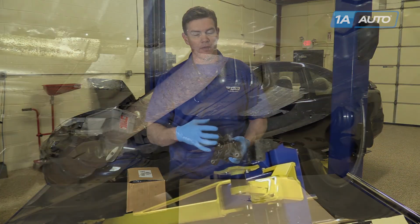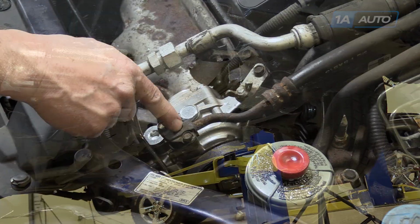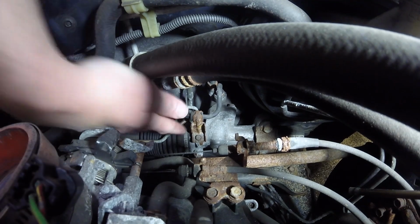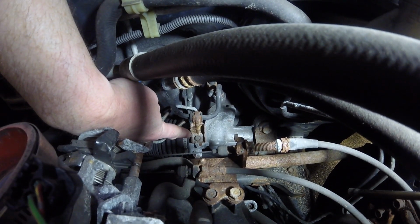So basically, if you're losing fluid, the first thing you want to do is identify where it's coming from. Does the puddle collect under where the power steering pump is, or does it collect from one of the ends of the rack or from somewhere on the power steering box?